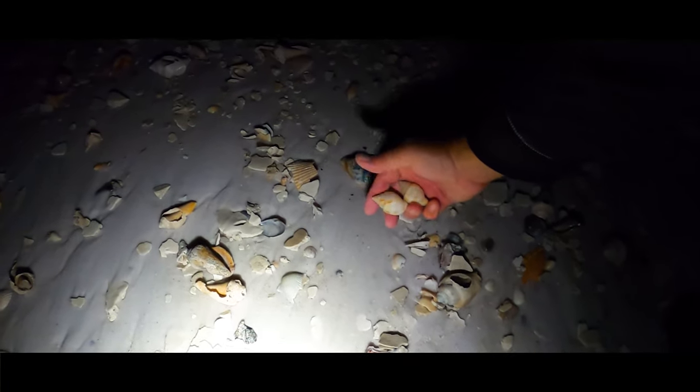Every once in a while, I stop and look around just to be aware of my surroundings. A couple nutmegs. Murex. A couple. So, okay, that one was broken. Well, this one. Shark eye. Well, that one's broken. Put that one in the garden. There's a whole one. A couple of them. There's one. There's another one. A little nutmeg.